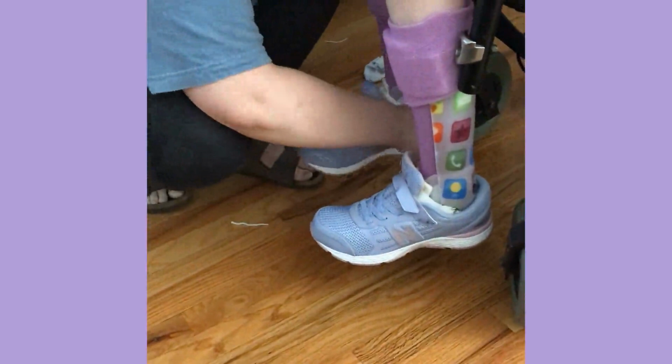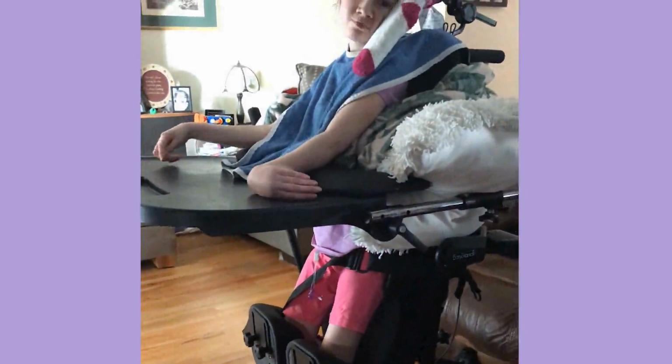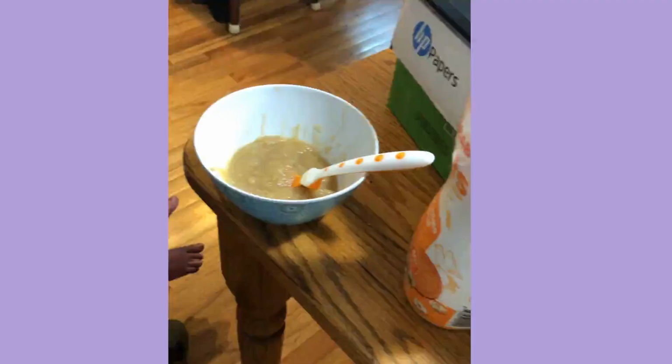So then here's a clip of what she looks like when she's in her stander. And she has a special pillow that is very fluffy and has lots of strings that she likes to pull out, that you'll be able to see. So she gets out of her stander at 6-ish usually. And sometimes we'll watch a video when Mel eats her dinner.